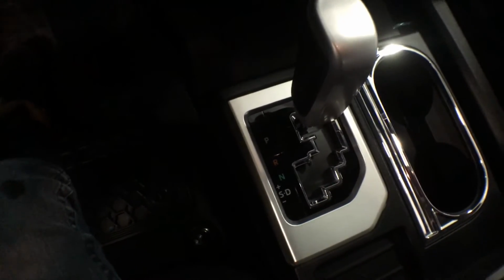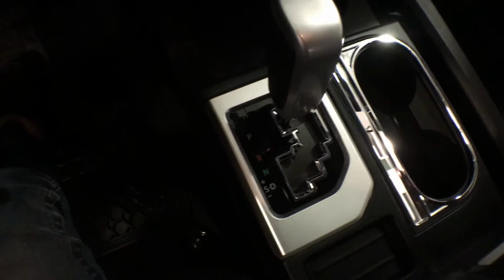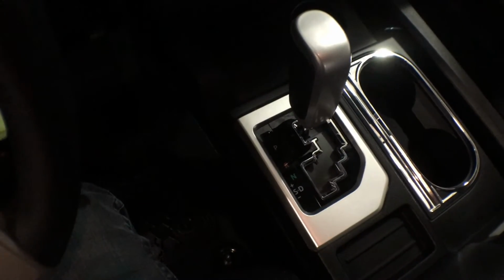It is a 6-speed automatic transmission. However, you can flip it over to Tiptronic if you would prefer to do gear changes yourself. I know that sometimes people prefer that when they are towing things around, as it makes it a little bit easier on the truck if you're telling it what to do.